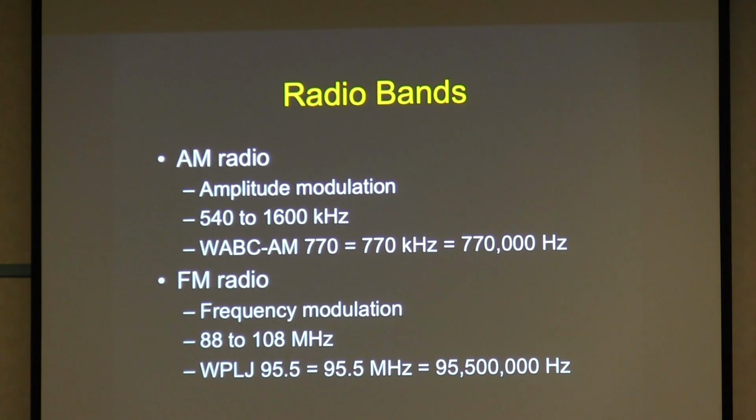Well, in our parlance, we think about AM radio. AM stands for amplitude modulation. You're sending the signal by changing the amplitude of the wave. If you look on your dial, you go from 540 to 1600. The units actually are kilohertz. So the most listened to AM radio station in the country is WABC AM 770 in New York City.